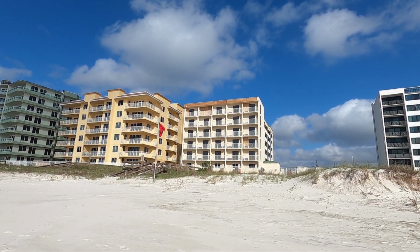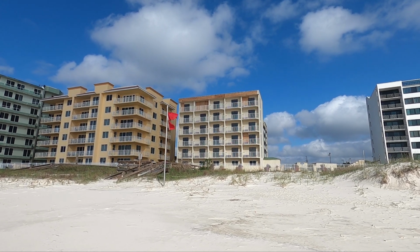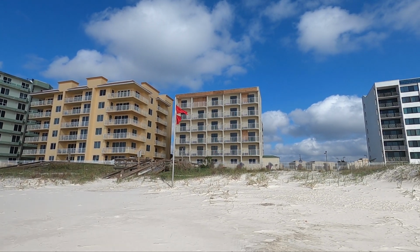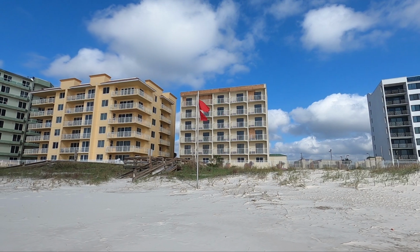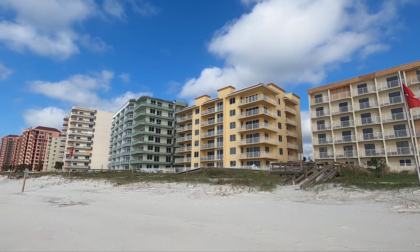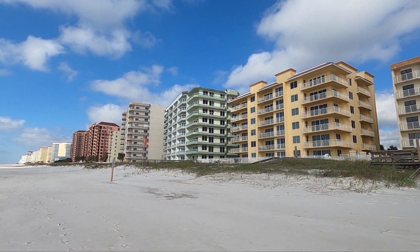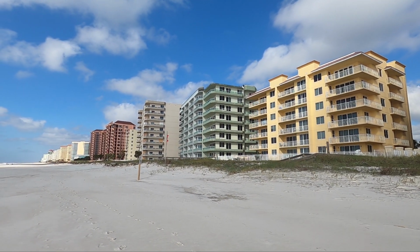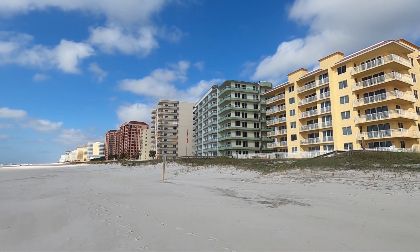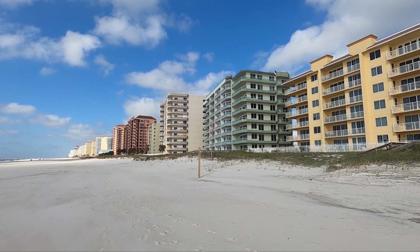They're still repairing damage from Hurricane Sally to most of the Gulf front condos and hotels. Still working there on the Sleep Inn and also up there on the roof. A few still boarded up. I don't know if that was from last night's storm or from Hurricane Sally.